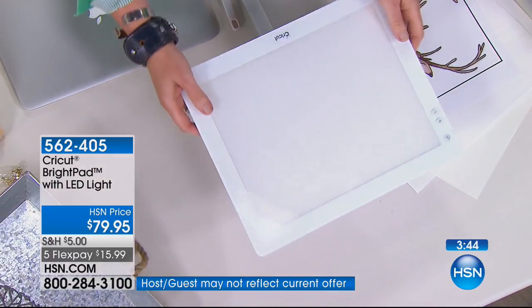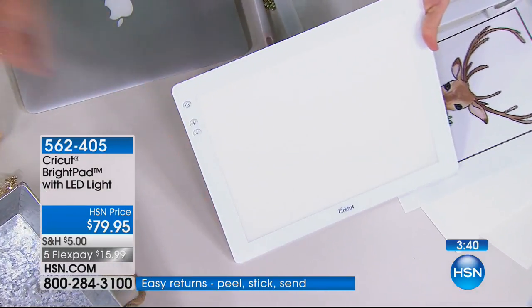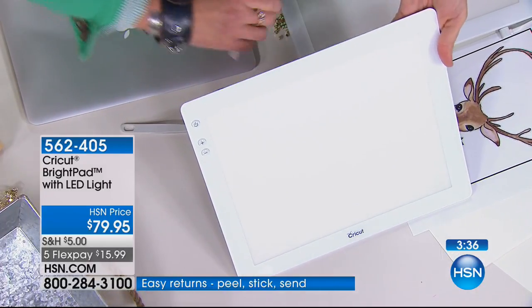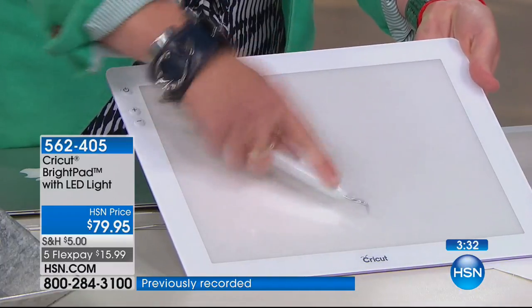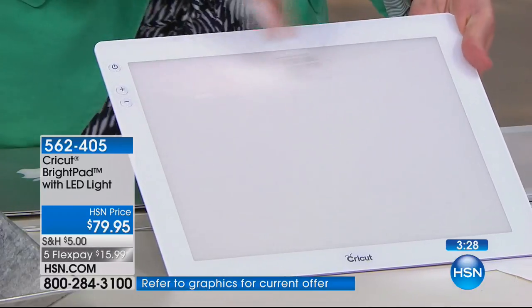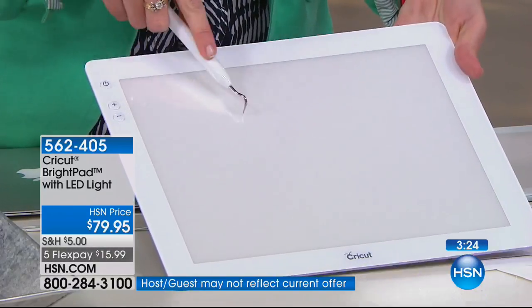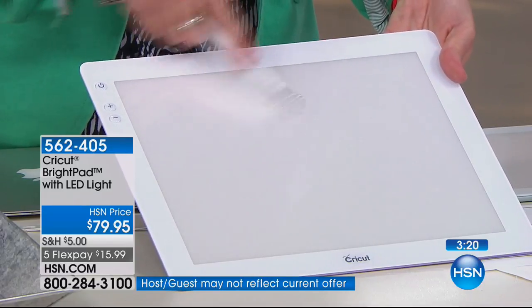This is what you're going to be able to do with it. I also want to show you, if we can zoom in a little bit. Again, this is my Cricut from home, my Bright Pad from home. I have weeded and weeded and weeded. This is why you want a Cricut Bright Pad. There is not a scratch on it, and I have probably weeded 100 projects with this since I got it. Think of the possibilities. Think of everything that you will use it for. This is going to change the way you create.